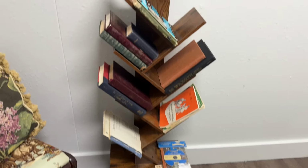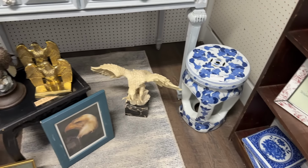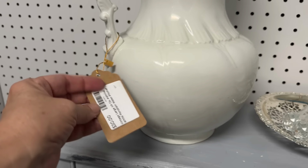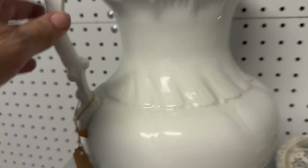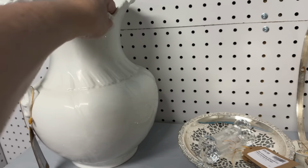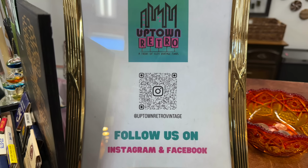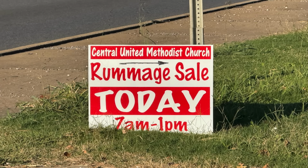Interesting bookshelf. Some blue and white chinoiserie. And there was this great ironstone pitcher, which was at a decent price. That one really tempted me to walk out with that, but it's just a little more, I don't know, ornate than I'm looking for, but very beautiful. But this is the name of the place. You can go on Instagram and check them out.